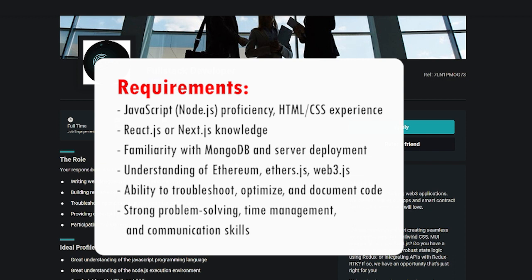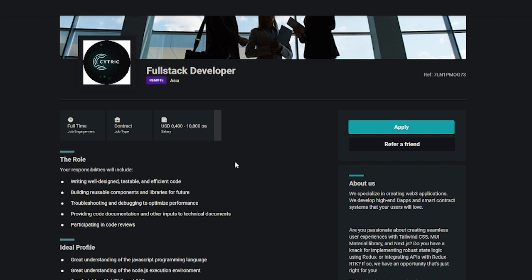Web3.js, understanding of server scaling and efficient database design, proactive problem solver with excellent time management and communication skills. If you meet these requirements and are dedicated to delivering optimal, efficient and logically structured code, then this opportunity is perfect for you.